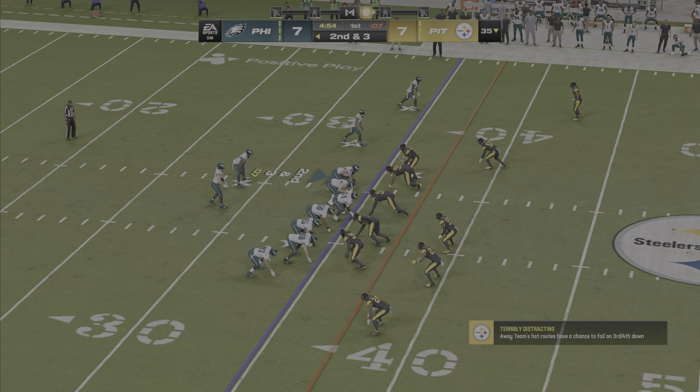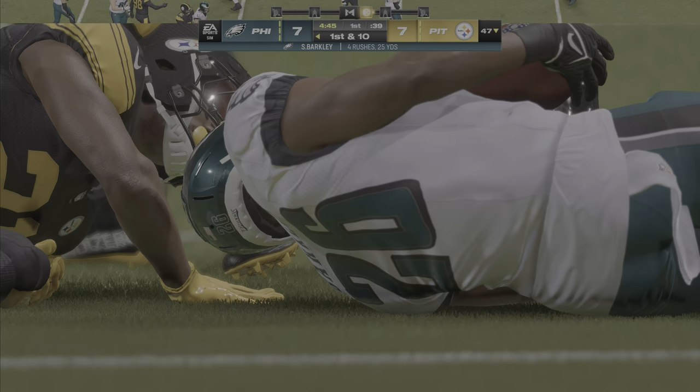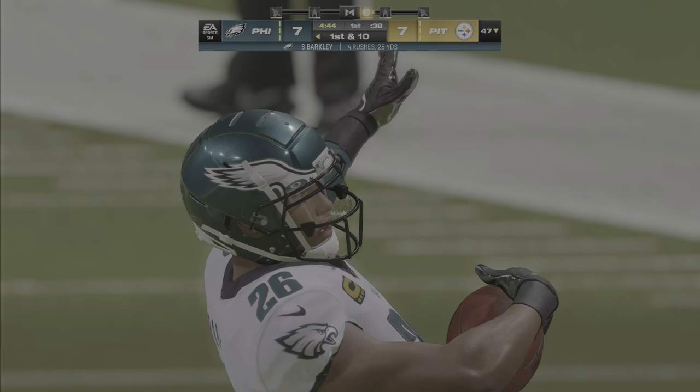A give to Barkley out of the gun. Oh, he shifts past him. And he slips up past the 45 before being tackled. 12 yards is the pickup. Good for an Eagle first down.